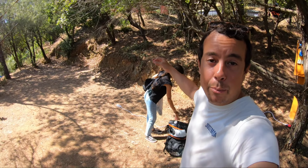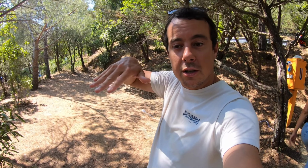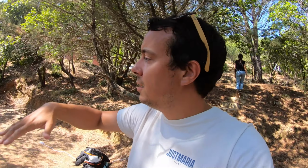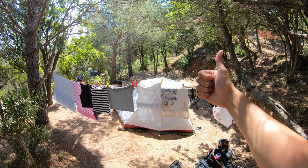We found the camping spot. The name of the camping is Camping Upirellu. Pretty steep camping, the way it's structured, with a lot of terraces, as you can see. We are a bit far up, but not a problem. We're very close to the toilet, to the bathroom. It's pretty cool, actually. Ready.